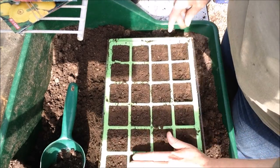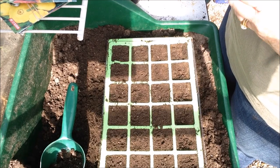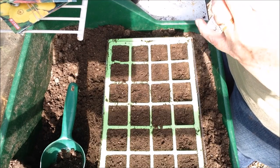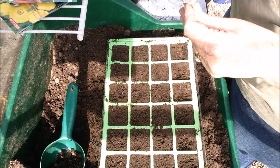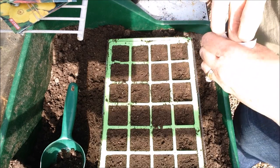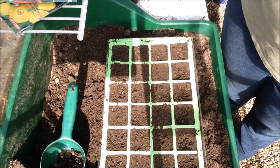I can give them away. So I'm just going to do a few. I'm going to do a row of aubergine and a row of pepper and put it in with other crops that I'm going to start under the propagator. So here we go.